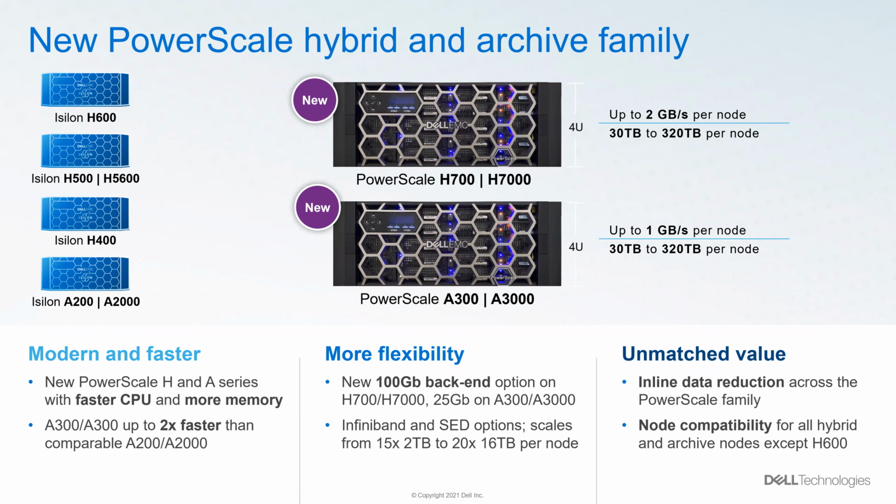So we have also refreshed the hybrid and archive family of nodes with faster CPUs and more memory, 100 gig connectivity, as well as inline data reduction, which includes inline compression as well as inline dedupe, which is across the PowerScale family at this point. Together, this delivers an unmatched value to our customers.